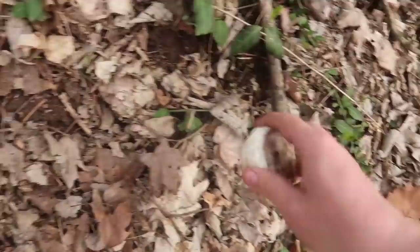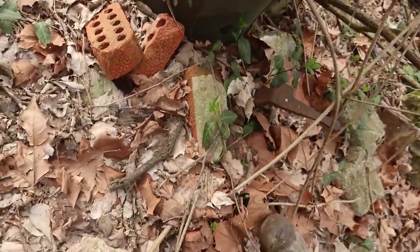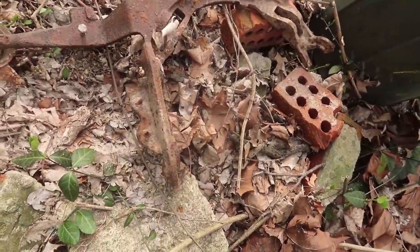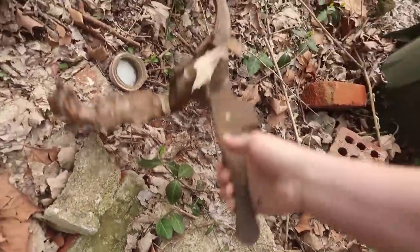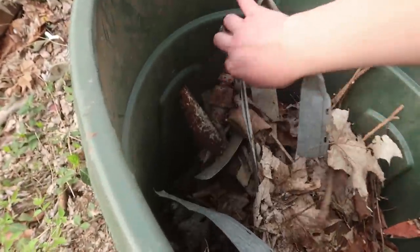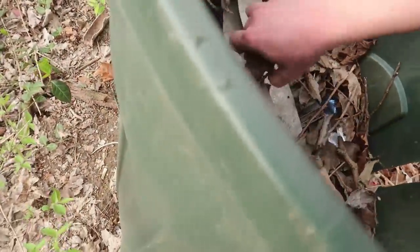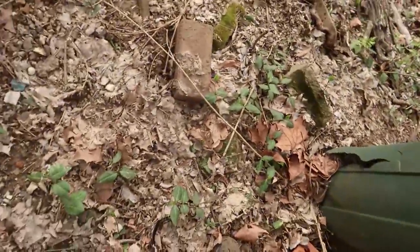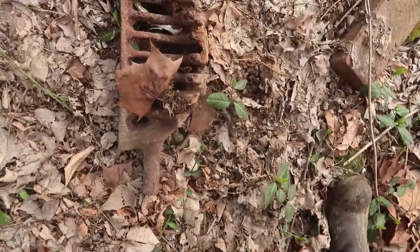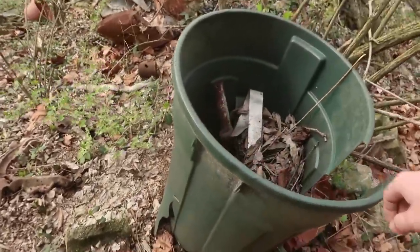Can't walk 2 feet without finding all this neat stuff. And that one's different. How peculiar. And cast iron. Huh. Now what might that be? It's really hot out here. Part of a furnace, mayhap? That is odd. And the other question is, what can we use it for? Because that is interesting.